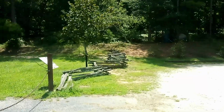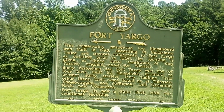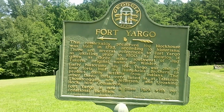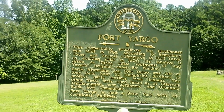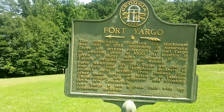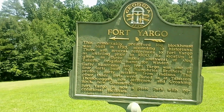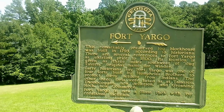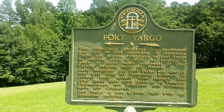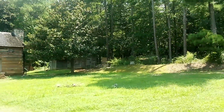And let's get some brief information here about Fort Yargo with a state plaque. It says Fort Yargo, this remarkably preserved log blockhouse, was built in 1793. According to historians, there are several references to Fort Yargo as existing prior to 1800. Its location is given as 3 miles southwest of Jug Tavern, originally named for Winder. Early historians say Fort Yargo was one of the 4 forts built by the Humphrey brothers to protect early settlers from Indians. The other 3 forts were listed as Tallassee, Thermopylae, now Jefferson, and Groaning Rock, now Commerce. Fort Yargo is now a state park with recreational facilities, which you have all types of camping, fishing, and this is a good place to fish at.